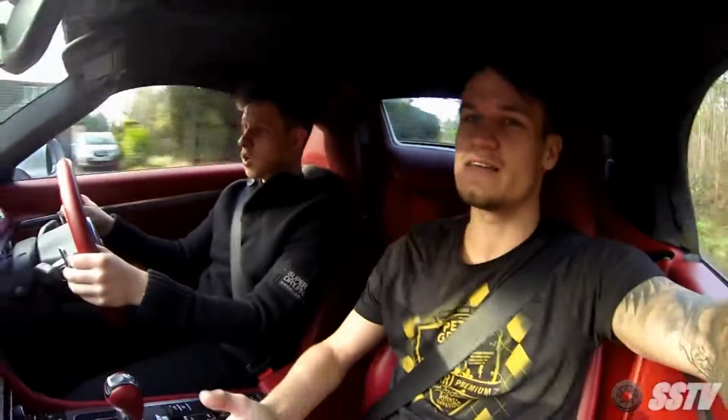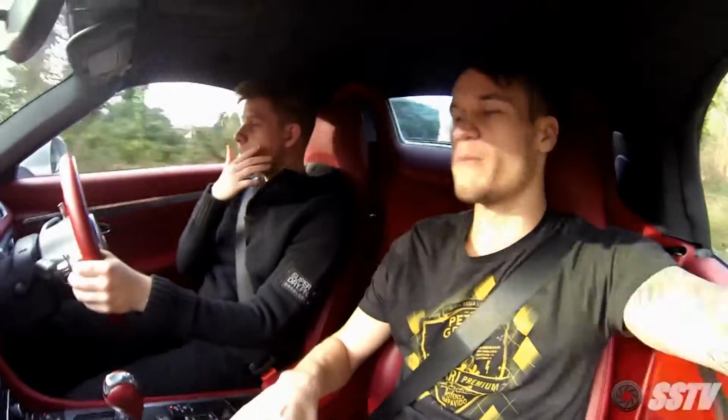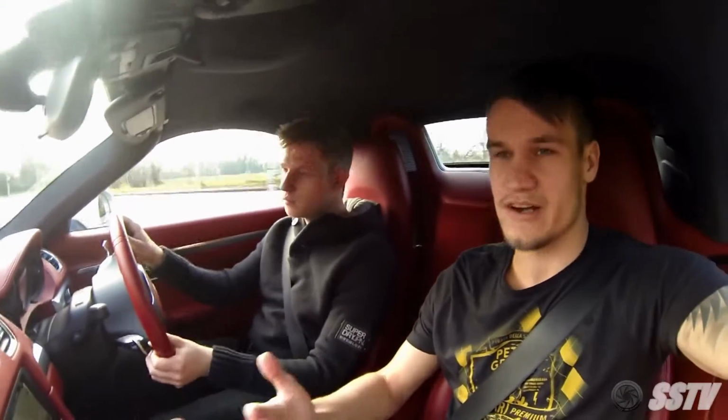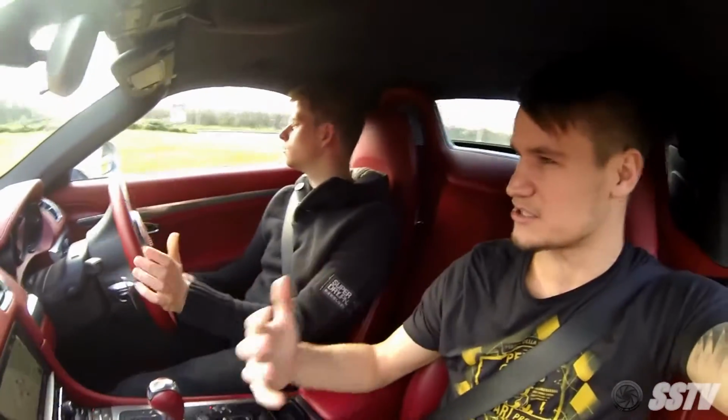My opinion of the car, it looks great. It looks a lot better than the old Porsche Boxster. I'm not saying that it looks as good as some of the supercars that we've tested, but for a Porsche Boxster, the latest one is definitely the best. It has the Carrera GT look about it. Inside, it's also very luxurious, and everything works because it's German.